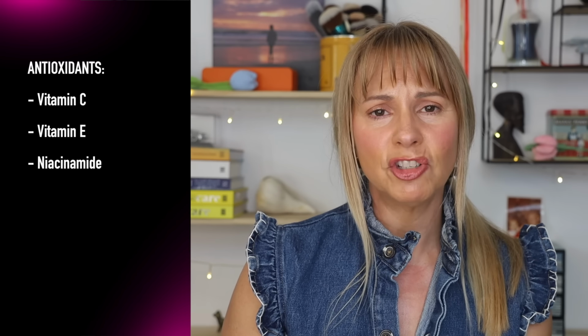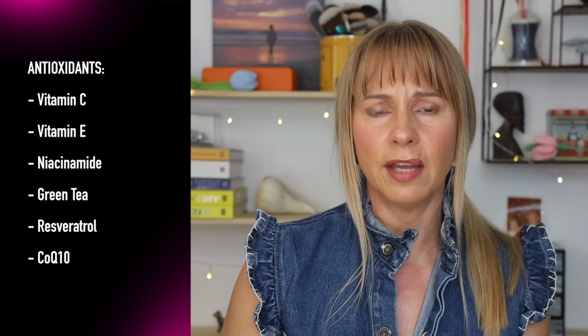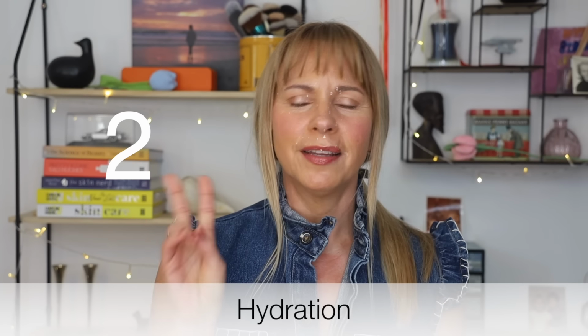Niacinamide reduces inflammation and strengthens the skin, whereas green tea, resveratrol, and CoQ10 are all skin longevity rock stars. And for the best environmental defense, use these in the morning under your SPF. They work better together. My next pillar, number 2, is hydration. This is such an underrated part of the skincare longevity game.